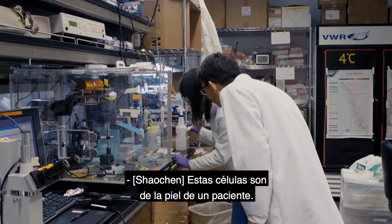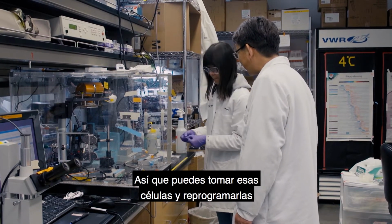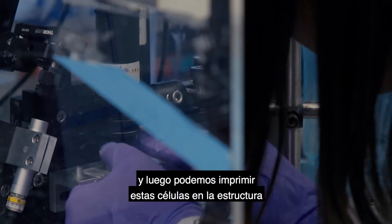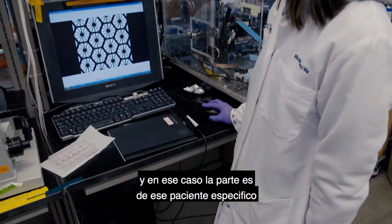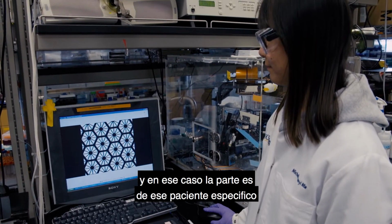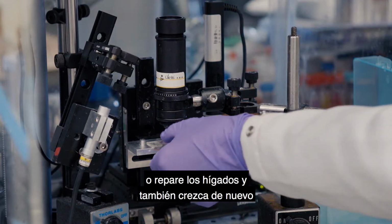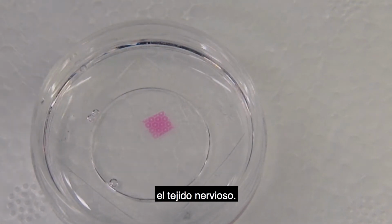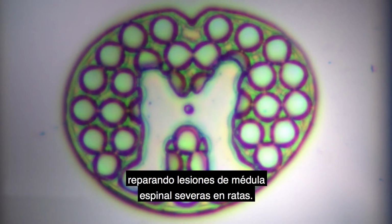These cells are from patients' own skin, so you can take these cells and reprogram them into functional cells like heart cells, liver cells, nerve cells. And then we can print these cells into the structure, and in that case, the piece is patient-specific. And you can put it back into the patient. Hopefully it will help to regrow the heart, repair the liver, and also regrow the nerve tissue. Chen's lab has already found success repairing severe spinal cord injuries in rats.